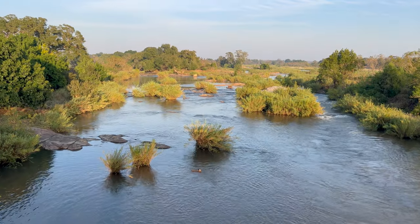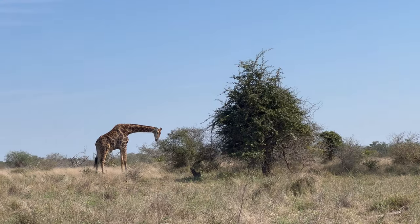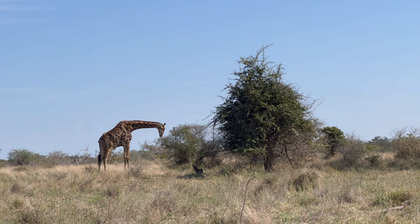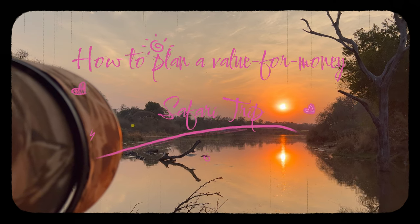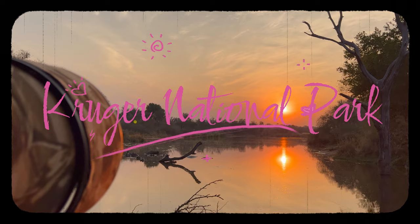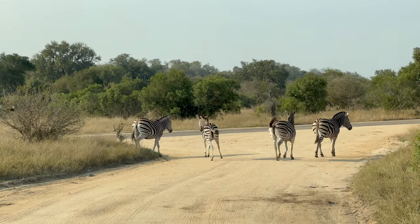Today, we are diving into an exciting topic for all you adventure seekers out there. If you have ever dreamt of going on a thrilling safari without breaking the bank, you are in the right place. We are going to show you how to plan a value for money safari trip to the incredible Kruger National Park in South Africa, which offers an unforgettable experience that won't drain your wallet.